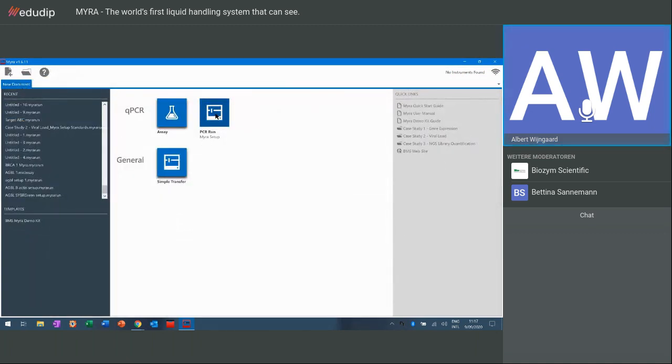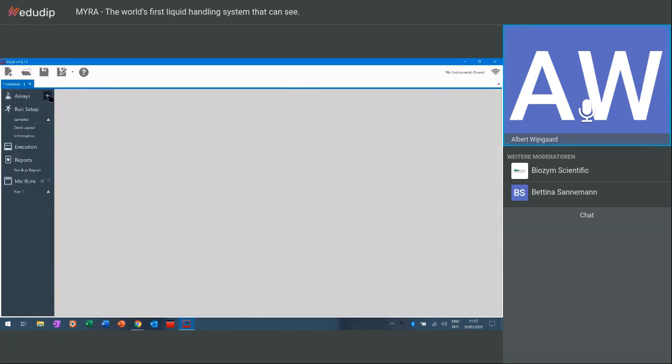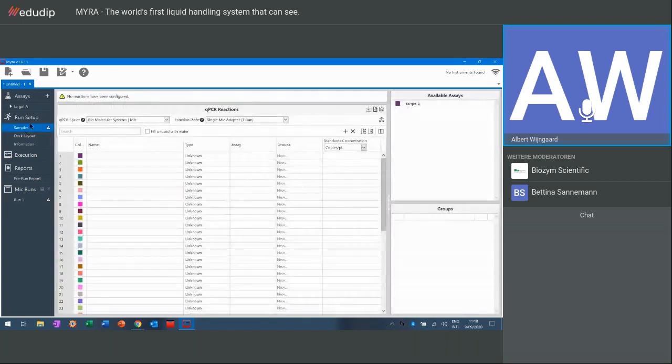Now we can start the run. And the only thing I need to do is to select the assay. In this case, target A. So the software already knows how I want to have my master mix made up. The next thing is that I'm going to annotate my samples. But before I do that, there is an option to choose which qPCR cycler you are going to use. In our case, we're going to use the MIC. The reaction plate we're going to use is a single MIC adapter, so 1 run. But you can also set it up for 2 runs and 4 runs.